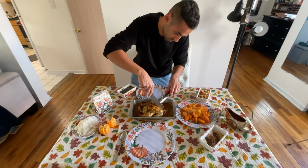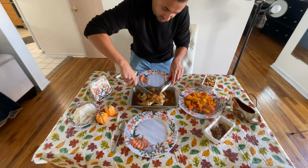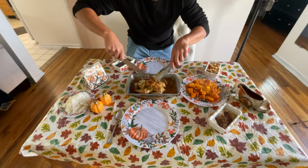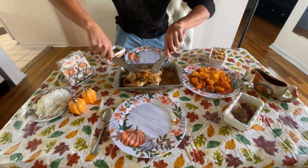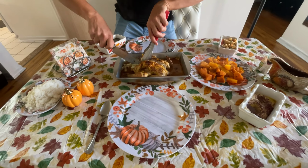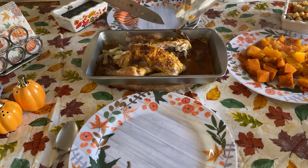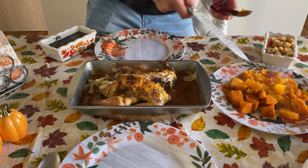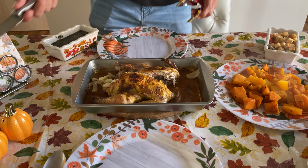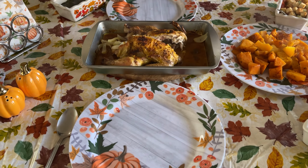Oh God, let's eat. Let's eat our turkey. Well, just a chicken. Wow, look at this. Comes apart. Half for me, half for you. Potato, butternut squash, hummus, rice, and more soup and salad.